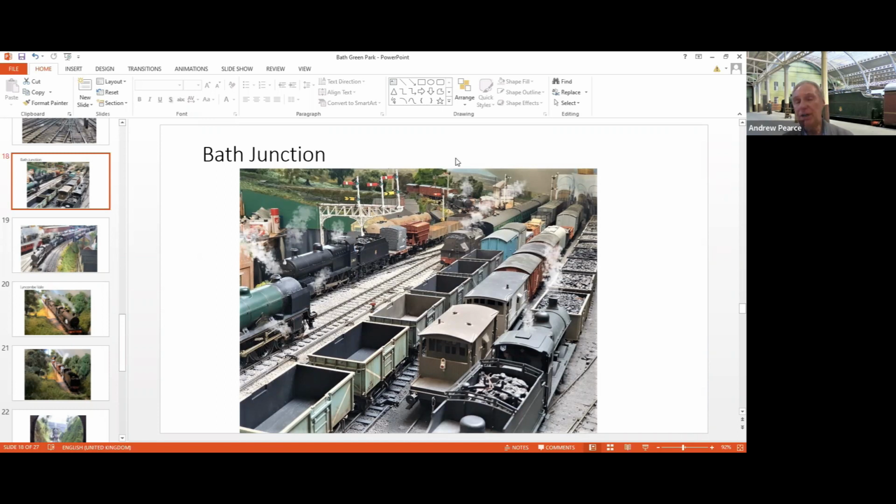In Midland Bridge Yard. Midland Bridge Yard tended to send freights obviously up to Westerly, which were going north, to Avon Docks and various Bristol concerns.